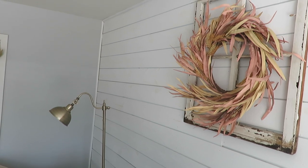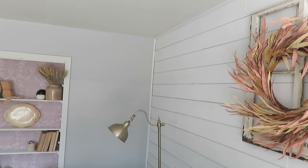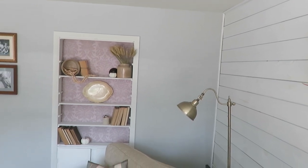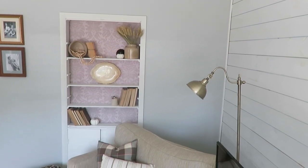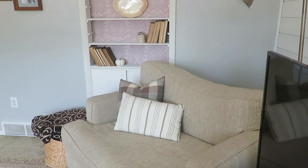And then my built-ins are very simple. I don't change out much, just added some extra wheat stems and just made it really, really minimal, just with a few little faux pumpkins and some real pumpkins. So I did do a mix. But I'm not going to talk a whole lot more. I just want you to enjoy my simple, minimal, frugal home.